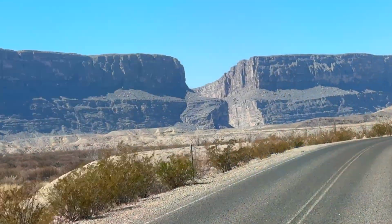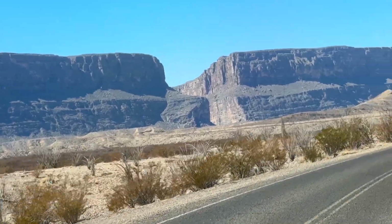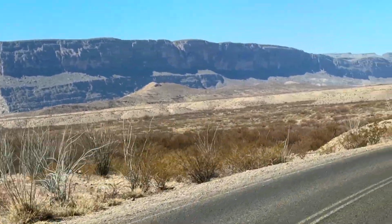Saw some water? Yeah. That's probably the Rio Grande. There's Santa Elena Canyon. Right there. So how did it, looks like it would have just kept going that way, doesn't it? Yeah. What made that? I don't know.